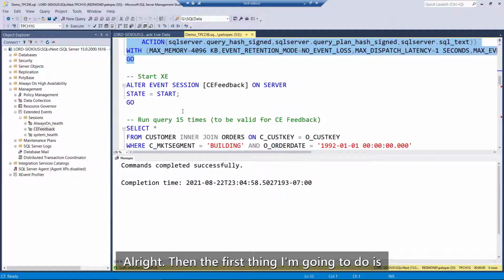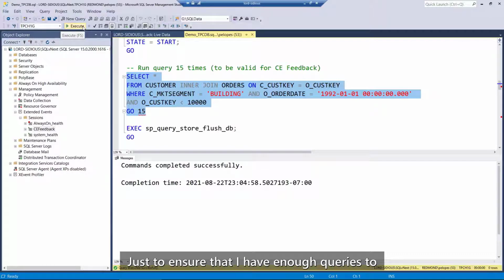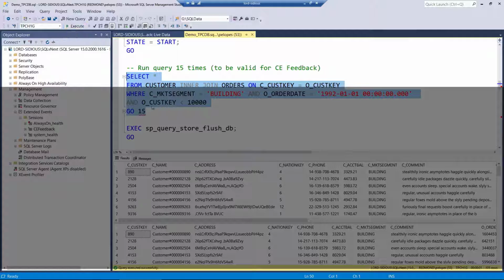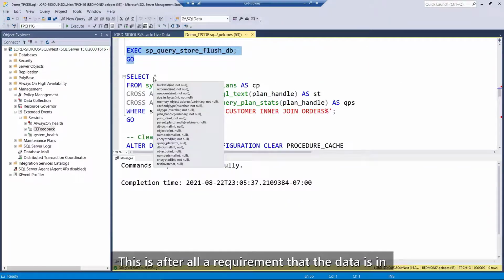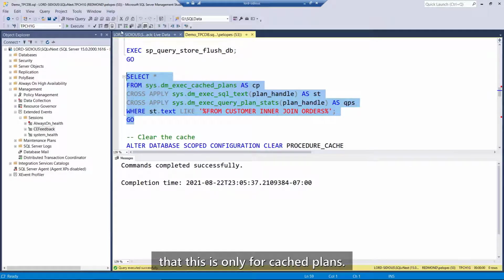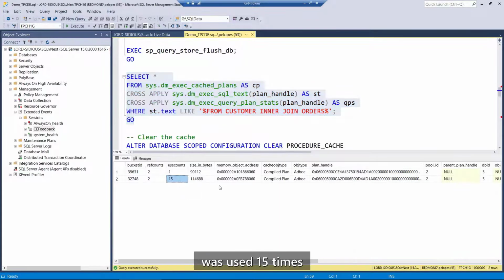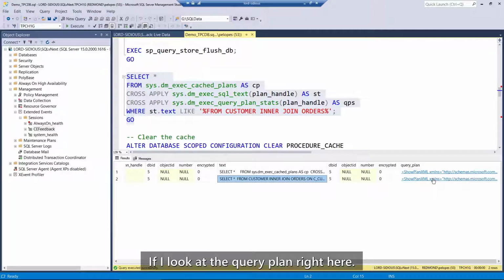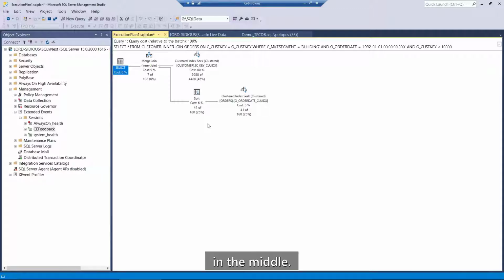Then the first thing I'm going to do is execute this query a few times, just to ensure that I have enough executions to make it a repeatable pattern, which, as we discussed, this is for repeatable queries. I am just going to ensure that the data gets flushed into the query store. This is, after all, a requirement, that the data is in the query store so that it can start getting analyzed. And we also mentioned that this is only for cached plans. So if we look at the plan cache right now, I see that I do have a compiled plan that was used 15 times, and it is for the query that I was running. If I look at the query plan right here, I will see that it is a merge join between a clustered index seek and another clustered index seek with a sort in the middle.